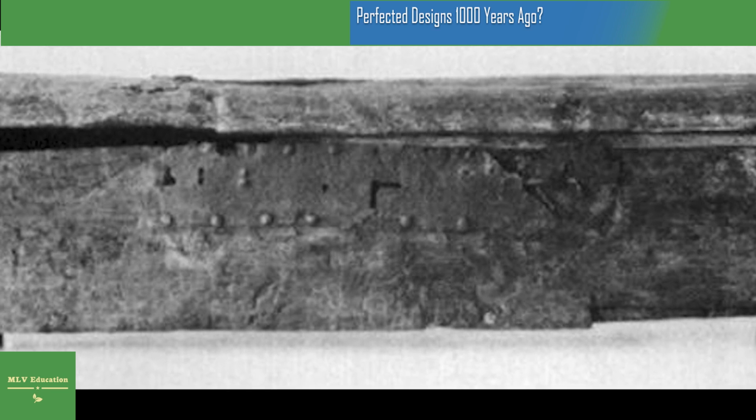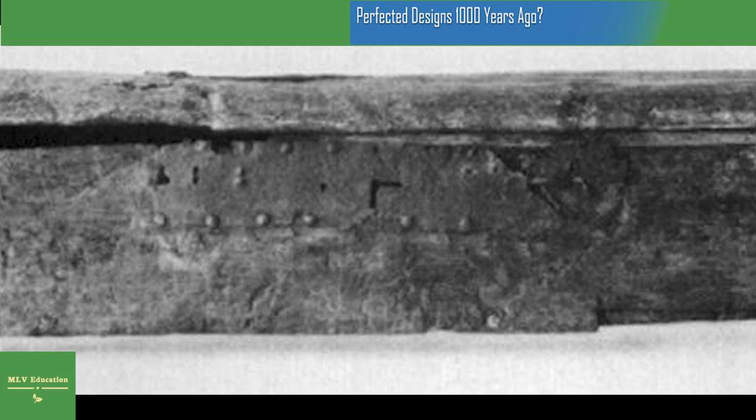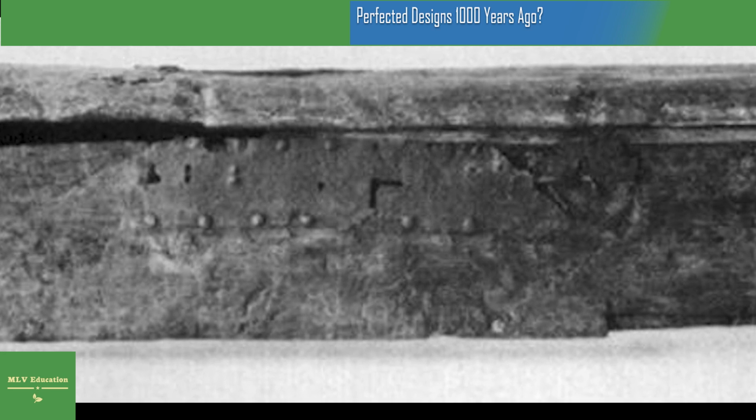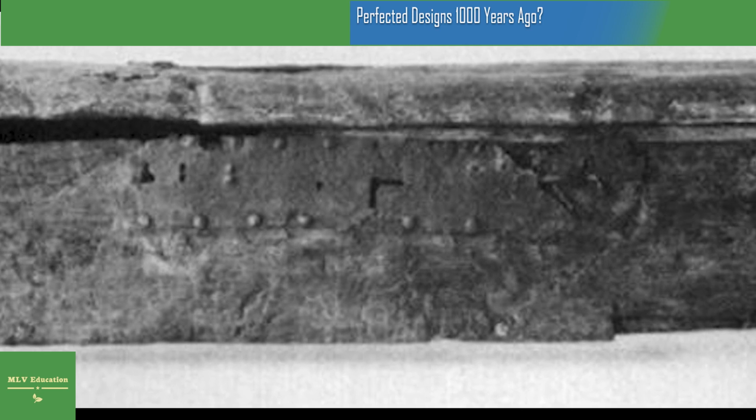One possible use of the tools was for building and repairing ships. Seafaring was an important aspect of Scandinavian culture during this time period. Ships were used for raiding and trading. The raiding was important because it was a chance for young men to prove themselves as brave warriors.